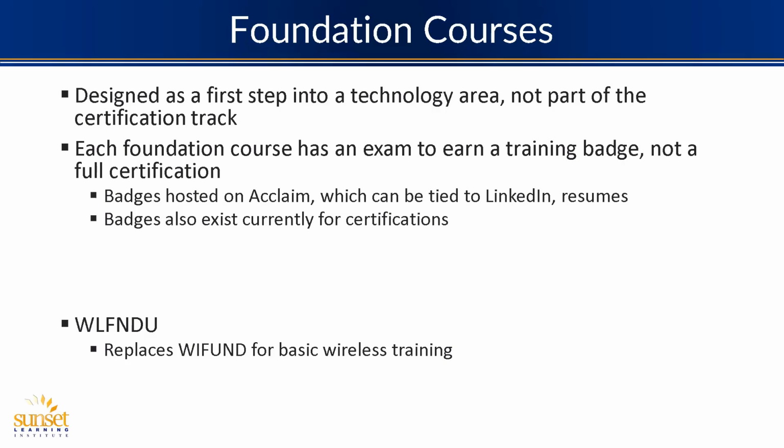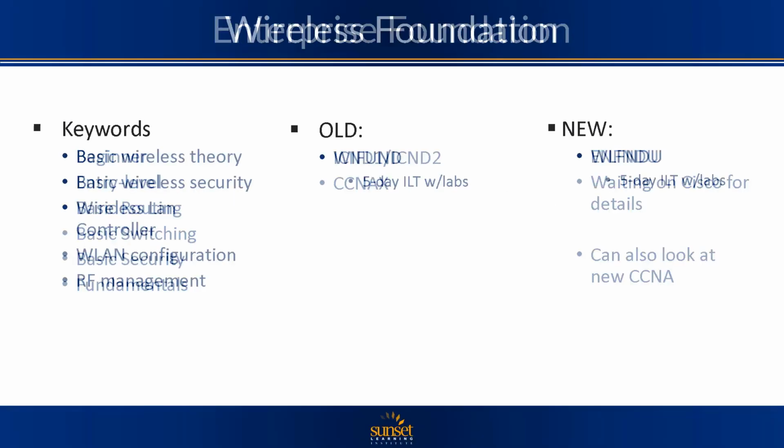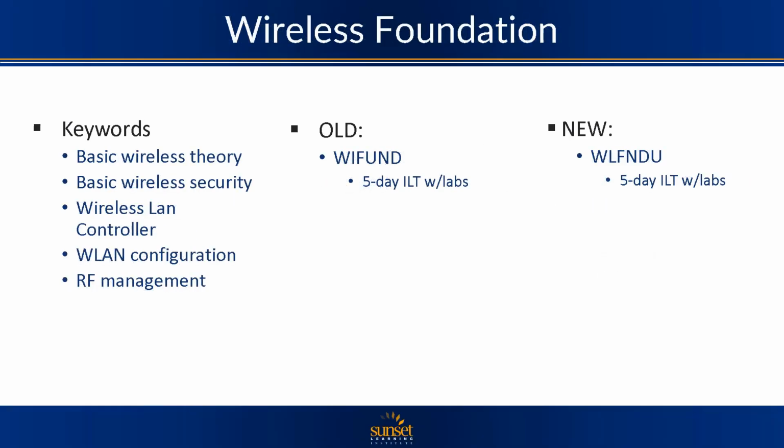So with these foundation courses, you can have proof through the form of these training badges that you have that foundation. It's just, I'm going out on a limb here, it's not going to carry the same weight as the full certification from some of the other courses. It's just the foundation. The wireless foundation course.